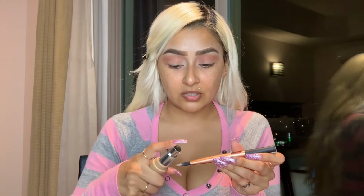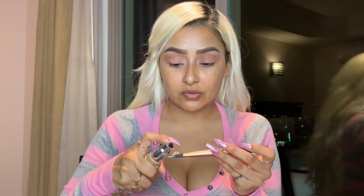But yeah, so now I'm gonna use a brush to apply my foundation, and this is just a Real Techniques brush, and I like to use this just to put it on my face, and then with the beauty blender I blend it out.